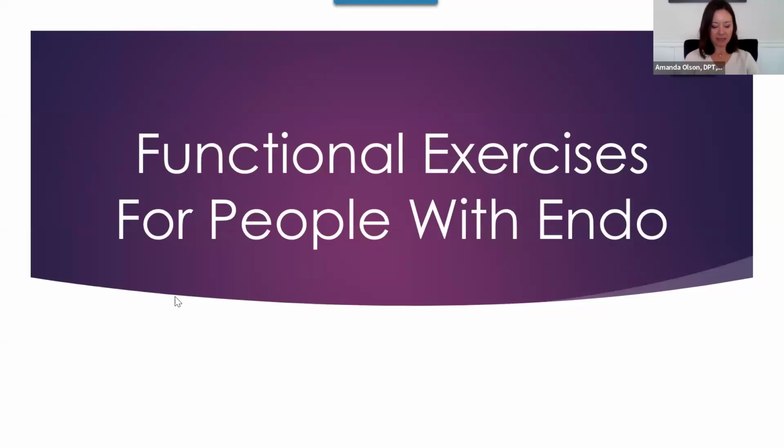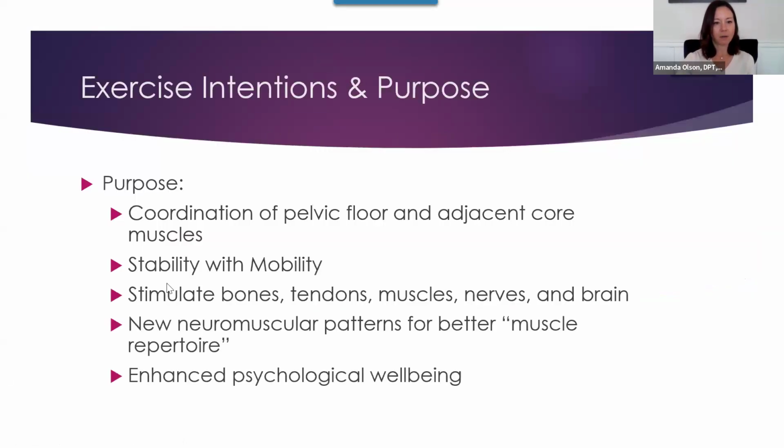Okay, some exercises for people with endo. So our intention with our home exercise program is to help improve coordination of the pelvic floor and adjacent core muscles. We want to help provide the patient with better stability and mobility of the pelvis and the trunk. Want to stimulate their bones, tendons, muscles, nerves, and their brain. We want to provide new networking, so new neuromuscular patterns for a better motor repertoire. Because again, they might have a very embedded pattern of guarding, and then also to help enhance their psychological well-being.